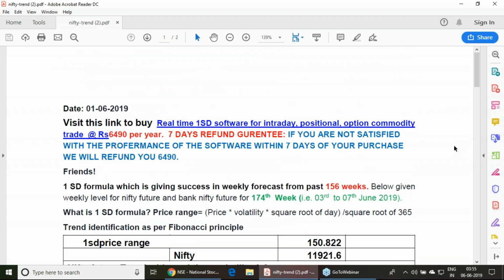And this software costs you 5,500 plus tax, 6,490 per year. From the second year onwards, you will have a cost of 3,500 plus tax. This is the value of the software. So for the 6,000 value of the software, it gives this kind of accuracy.